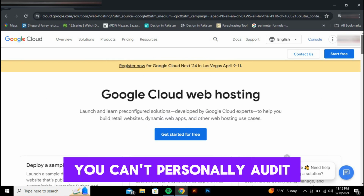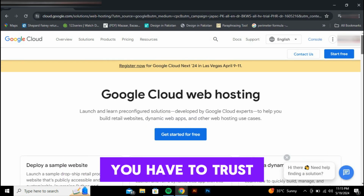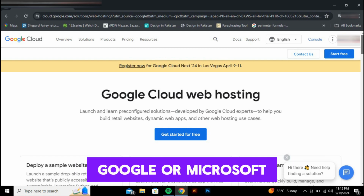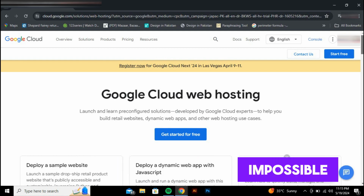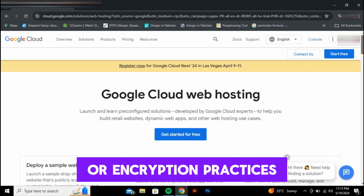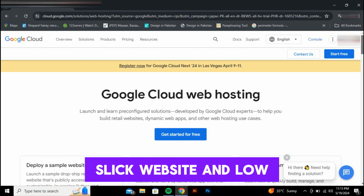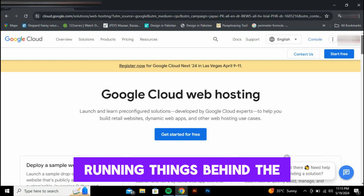But since you can't personally audit those security practices, and neither can I, you have to trust that they're telling you the truth. And no matter how much you might hate big tech companies like Google or Microsoft, I would argue that because of their size, it would be practically impossible for them to get away with lying about their security or encryption practices. The same can't be said about smaller, unknown companies that may have a slick website and low prices, but only a team of 2 to 3 people running things behind the scenes.